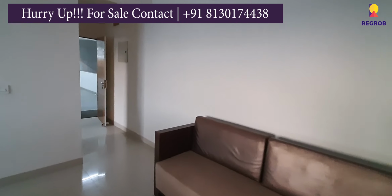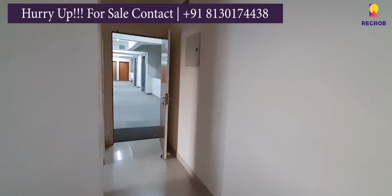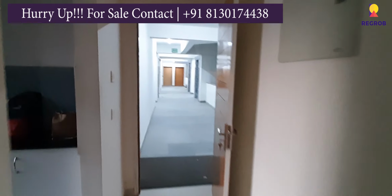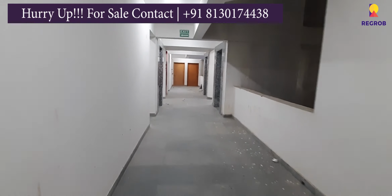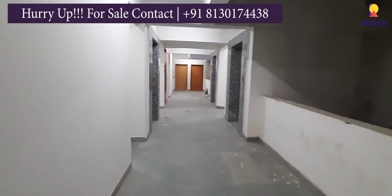So, what are you waiting for? Don't miss this opportunity to take your apartment in quality and lavishness with an unlimited living style in the lap of nature. And for more details, contact the number mentioned on your screen.